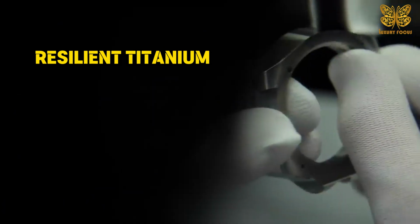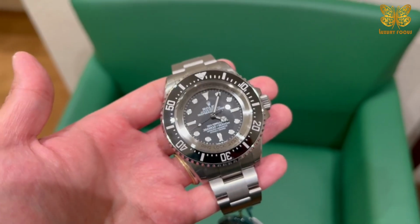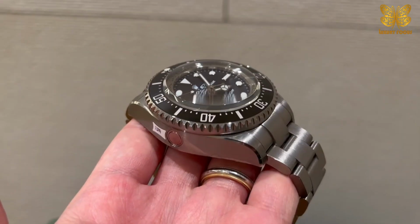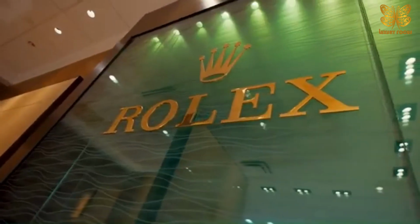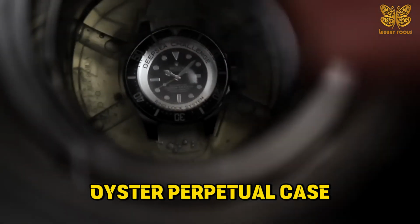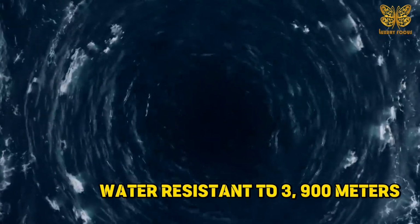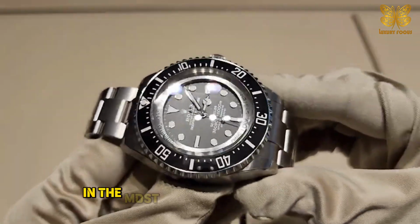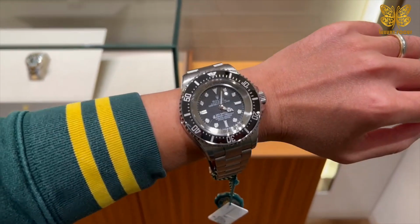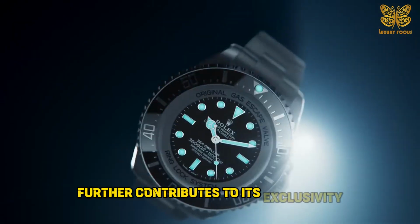Constructed from resilient titanium and featuring a revolutionary helium escape valve, the Deep Sea Challenge seamlessly blends cutting-edge technology with Rolex's unwavering commitment to excellence. Its Oyster Perpetual case, water-resistant to an astonishing 3,900 meters, ensures the watch's unwavering reliability in the most challenging environments. The Deep Sea Challenge's price tag, around $26,000, further contributes to its exclusivity.